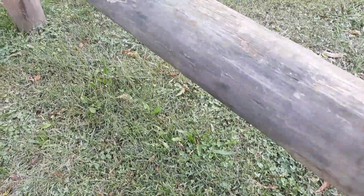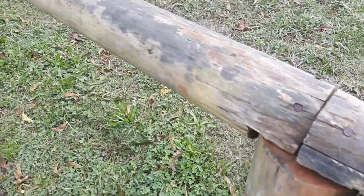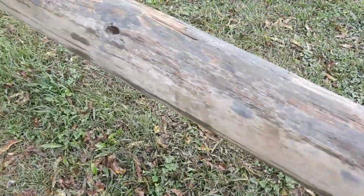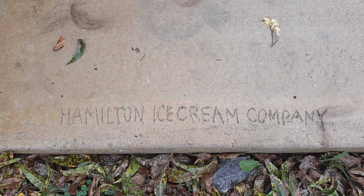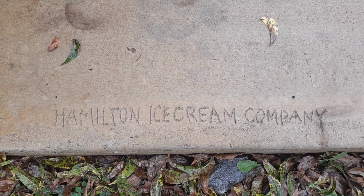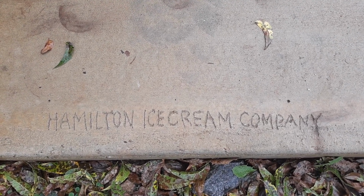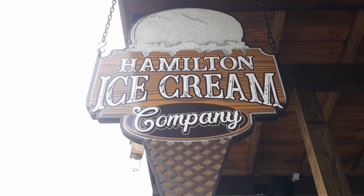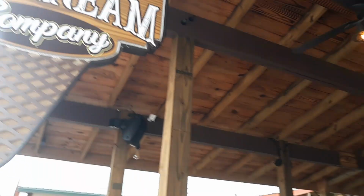A nice rainy afternoon here in Hamilton, Georgia, and I decided to come over here and get me a nice ice cream, Halloween edition. And I'm wondering what it'll taste like. Let's go take a look.